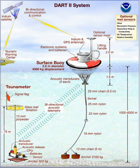Each DART station consists of a surface buoy and a seafloor bottom pressure recording (BPR) package that detects pressure changes caused by tsunamis. The surface buoy receives transmitted information from the BPR via an acoustic link and then transmits data to a satellite, which retransmits the data to ground stations for immediate dissemination to NOAA's Tsunami Warning Centers, NOAA's National Data Buoy Center, and NOAA's Pacific Marine Environmental Laboratory (PMEL).